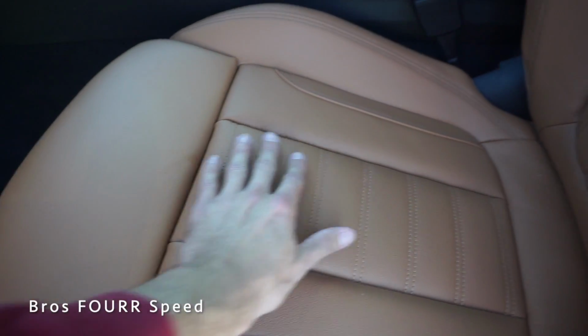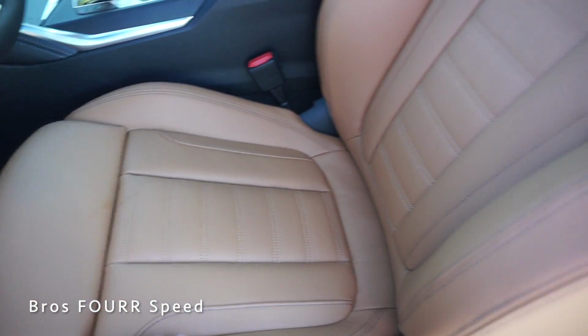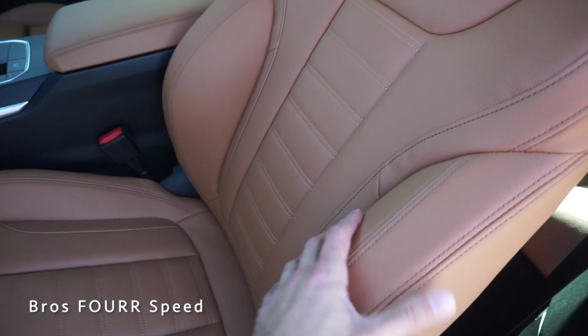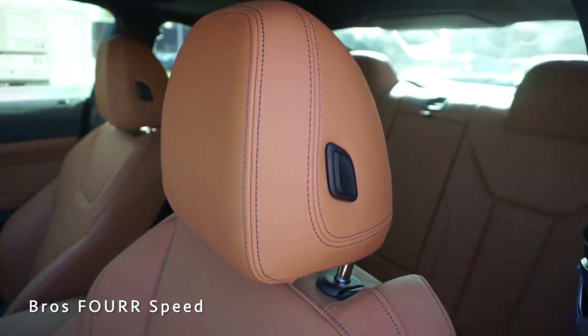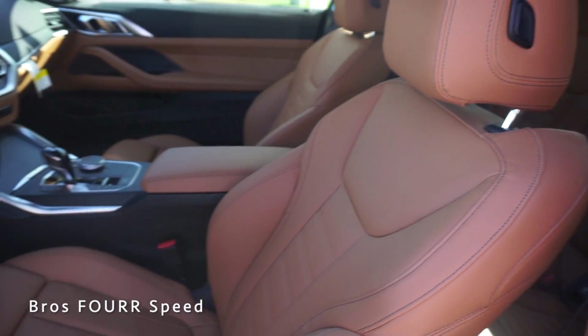We have really nice stitching all around the seat, giving it a really nice design to it. I love how aggressive the bolsters are, and then the whole pattern. The stitching runs all the way up to the headrests, which are adjustable as well. Beautiful looking interior so far.